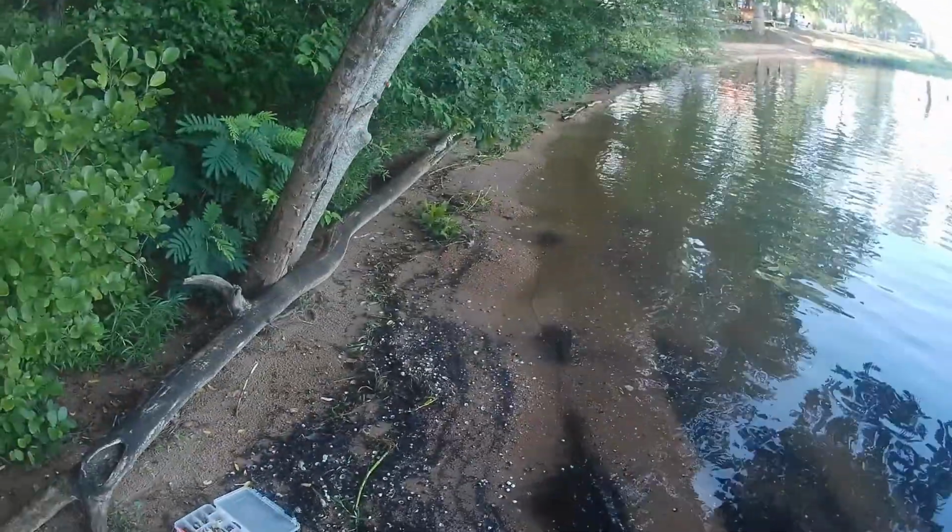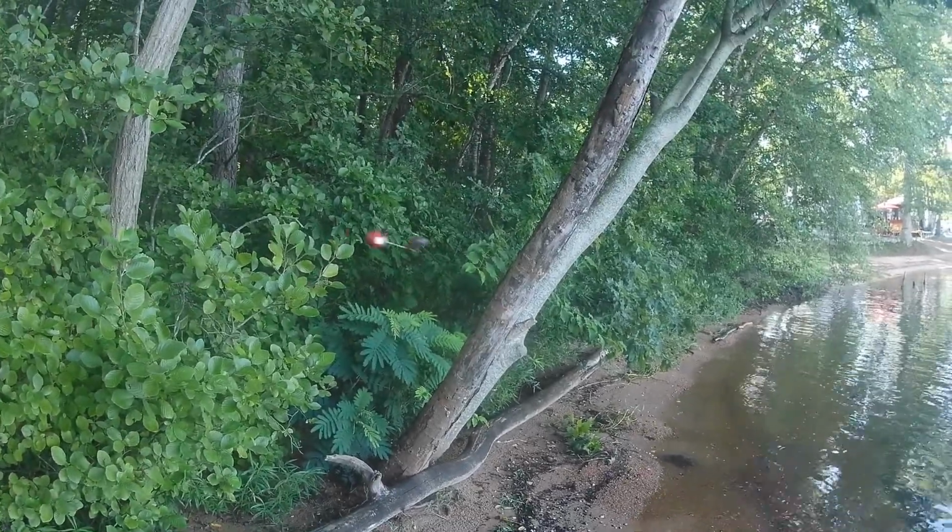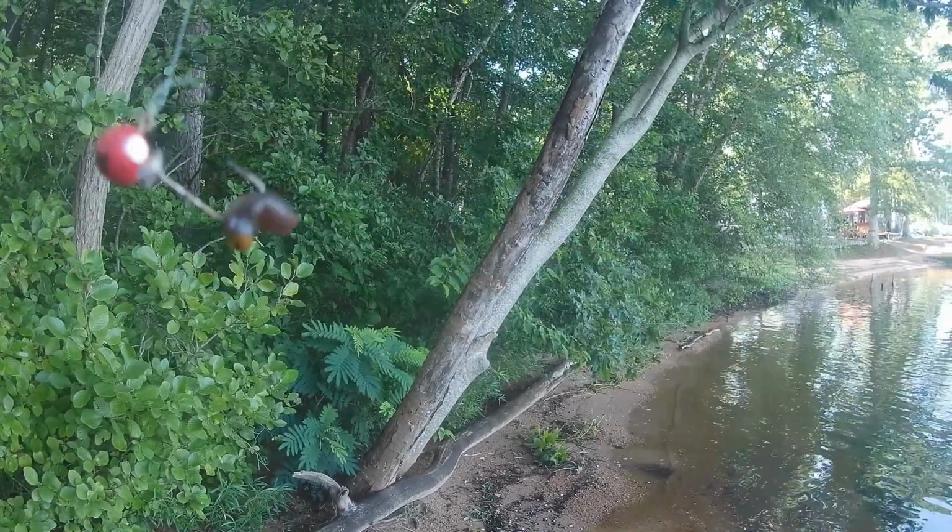Alright, so I'm back at the water. I'm fishing from the bank this morning. But I'm micro fishing, once again, with a little jig head. I don't know if you can see it. If I could hold it still, hold on. Anyway, yep, there we go.